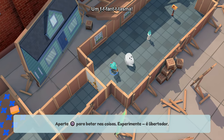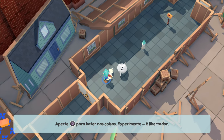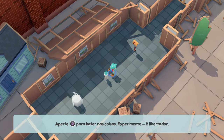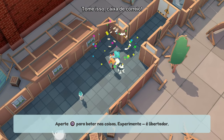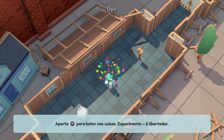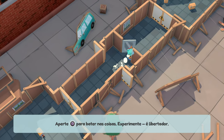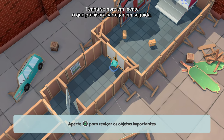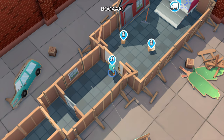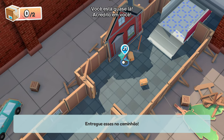A ghost! Slap him out of the way if he gets too close. Take that, mailbox. Ship and handle this. Oops. Always focus on what needs to be moved next. Nice. You're almost there. I believe in you.